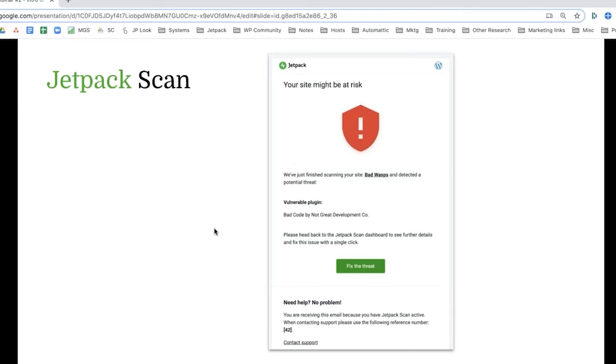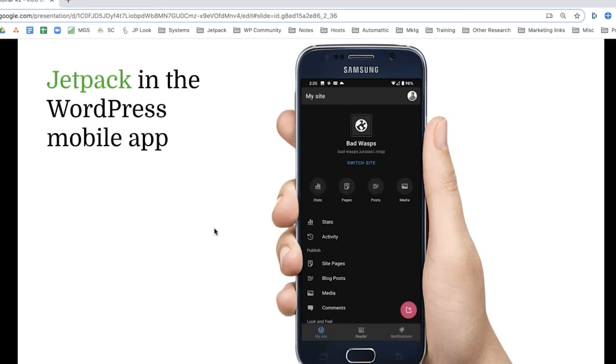If you didn't have something like this, you'd have to first research who could fix it, a WordPress developer or someone else, or call a friend to fix your site, and who knows how long that could take. So this is really helpful to get your site back up quickly. All right, the other cool thing is all of these security features tied together in the WordPress mobile app.